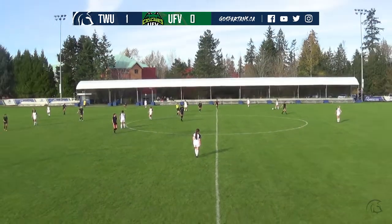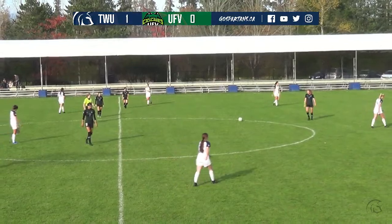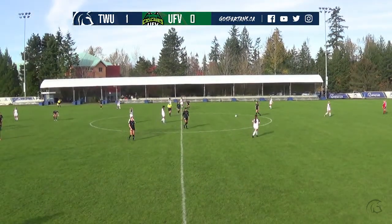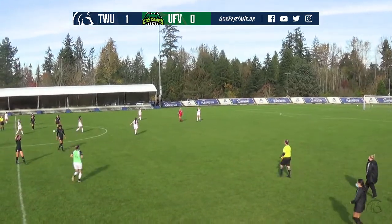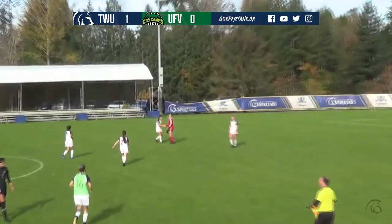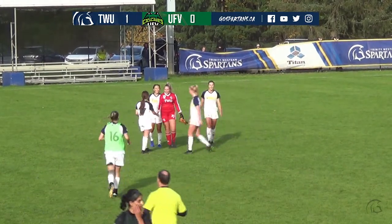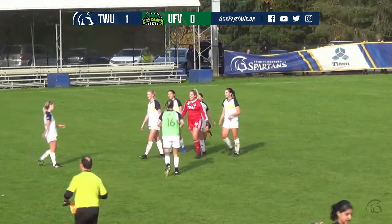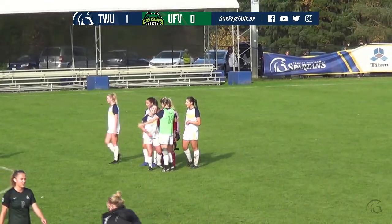And that does it. So it's the Spartans picking up a 2-0 win here at Chase Office Field over their rivals Fraser Valley Cascades. It's goals in the first half from Liz Hicks and in the second half from Kristen Sakaki, which closed it out. Some good chances from both sides, but the Spartans holding on to pick up their 4th consecutive win in exhibition play.